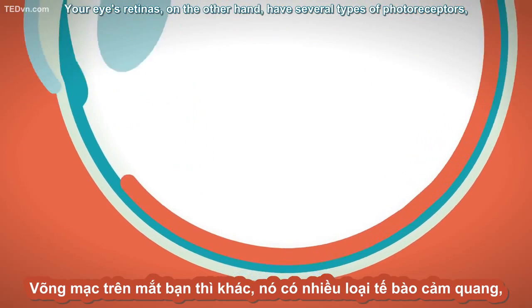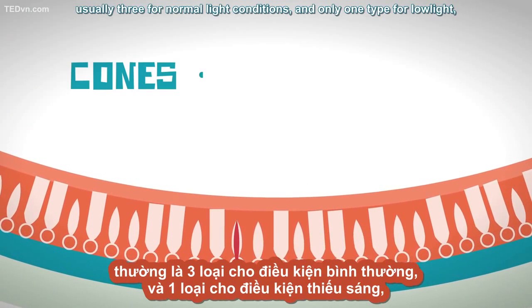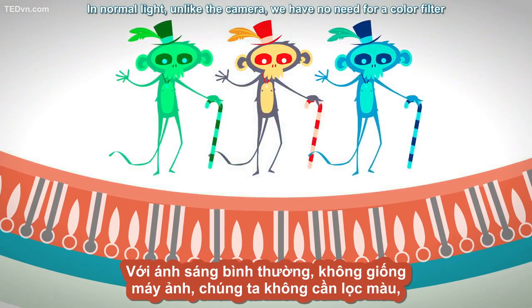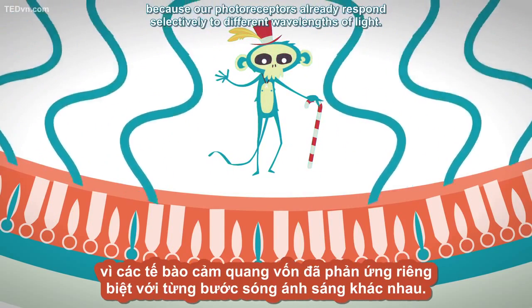Your eye's retinas, on the other hand, have several types of photoreceptors, usually 3 for normal light conditions, and only 1 type for low light, which is why we're colorblind in the dark. In normal light, unlike the camera, we have no need for a color filter because our photoreceptors already respond selectively to different wavelengths of light.